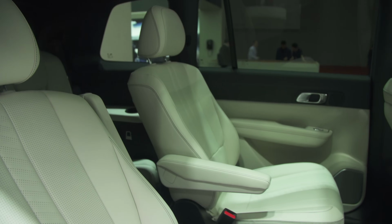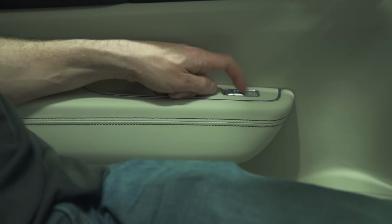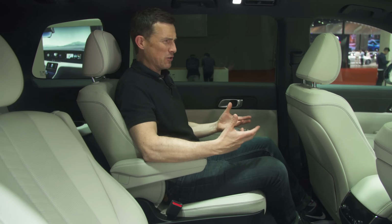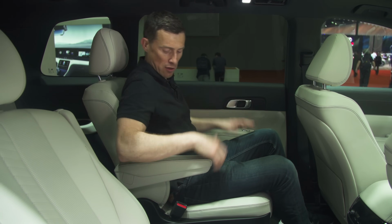Incredible. The quality feel extends all the way here into the back. The window switches, they feel like they're solid metal. The pockets on the seat backs, they're airplane style. It's got a sort of Mercedes S-Class feel to it. And these seats are super comfy, I've got loads of room.